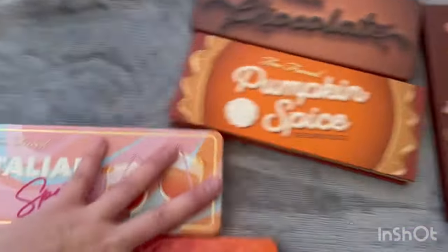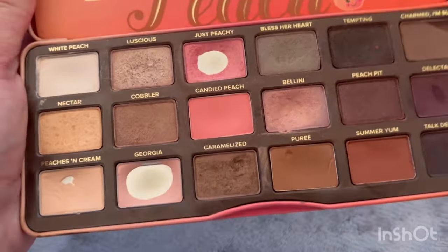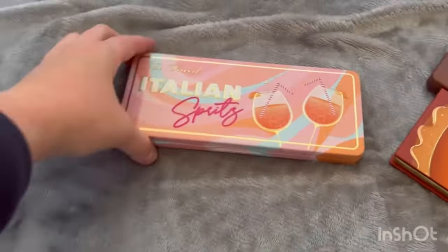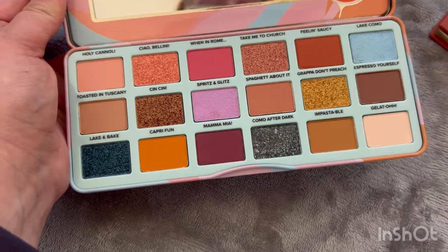Okay, Too Faced. Too Faced Sweet Peach, one of the oldest palettes in the game, was super popular in 2017, and you could tell I loved it as well. Most of the shades have a big dip. I love this one. I just hit pan on that one and panned those eyeshadows like a few months ago. I'm gonna keep it. Too Faced Italian Spritz. This is my newest of the Too Faced ones. I'm gonna put this in the maybe pile.